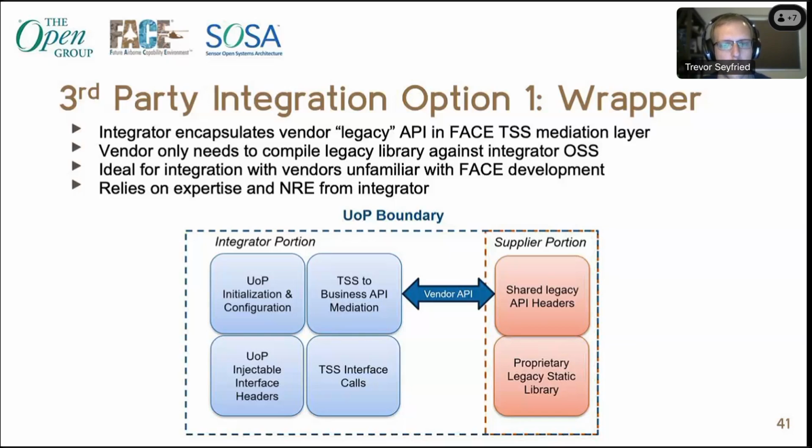And this is really good if you're working with a vendor that has no experience at all with development to the FACE technical standard. It's not ideal when you have to go down this route, but sometimes you're pushing up on a deadline, or you as the integrator are probably going to know more than your vendor. That's not always true, but often, especially when you're deep into mission system development and doing a large system of systems, you'll know quite a bit. And you can make the call saying, just focus on doing what your software does best, and we will handle the FACE side. So it's more work, more time, and more risk taken on by the integrator, but it can avoid some of the more hairball issues that can come up.